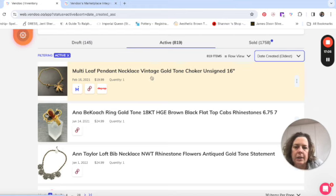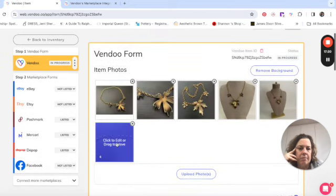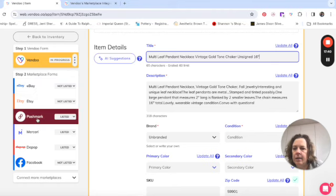So I've got this old listing. I tried to take some time to clean up my inventory list before we really got using this, you know, hardcore. But I had some things in here that I had maybe delisted on the site itself and then just forgot to follow up and clean up Vendoo as well. So here's a listing that's been listed a while. You know, the description's kind of messed up. It was pulled in from Etsy, I think, a while back.